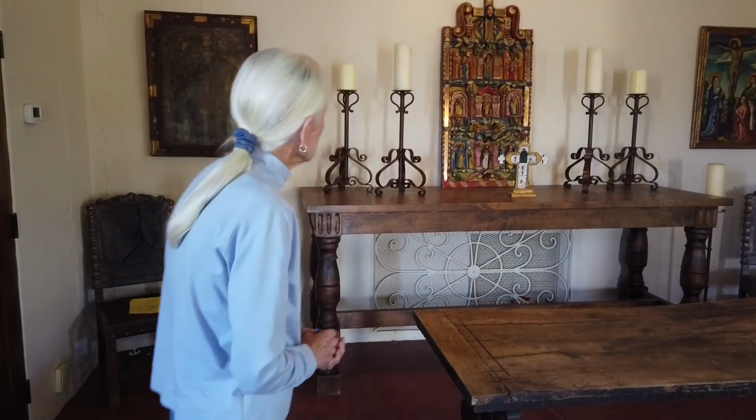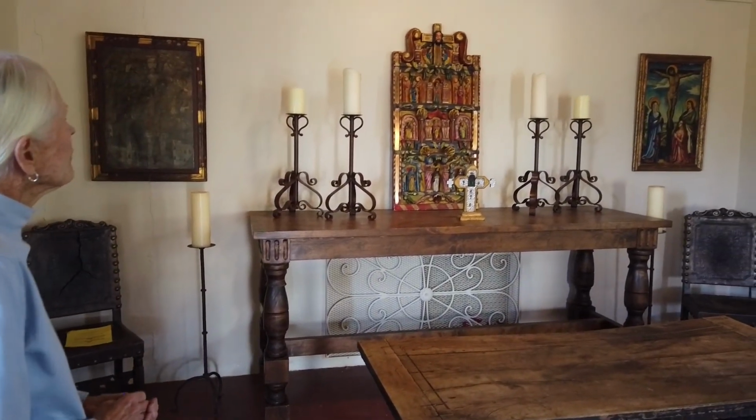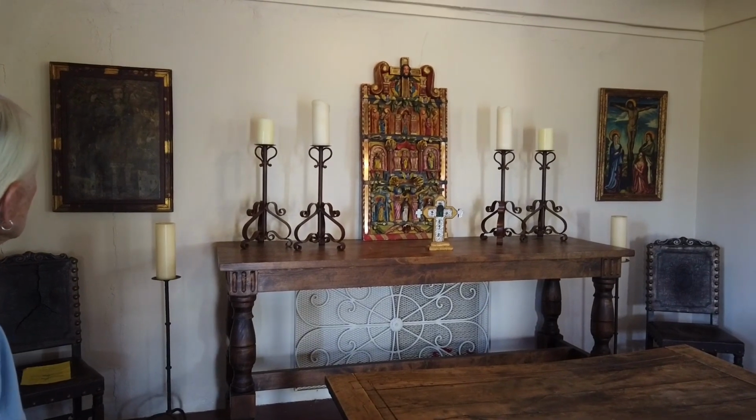The beautiful artifacts in the chapel here lend themselves perfectly to the atmosphere of the building, as well as the history of our neighborhood.